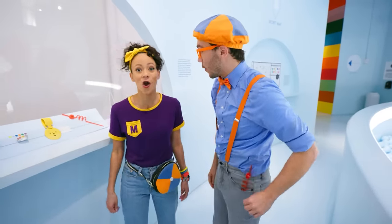Wow, two more giant crayons, green and orange. Wow, it's so neat. I wonder what they're for. Oh, look at this big circle. It reminds me of a big donut. Wait a second. I get it.